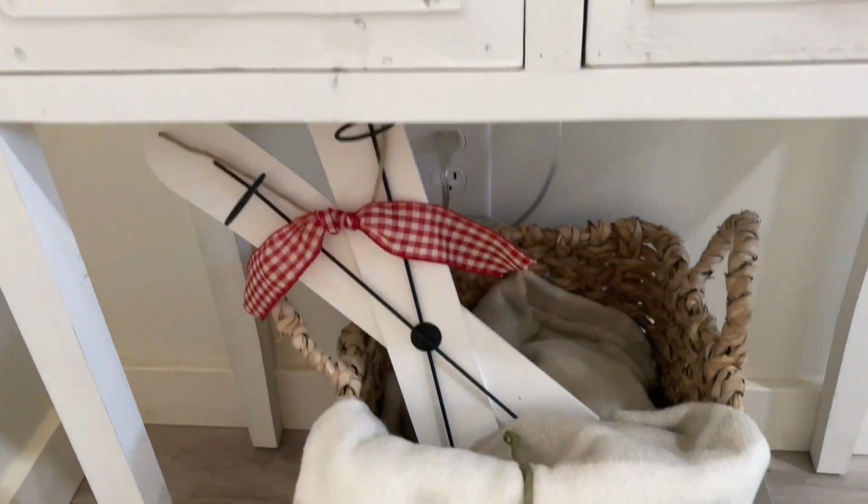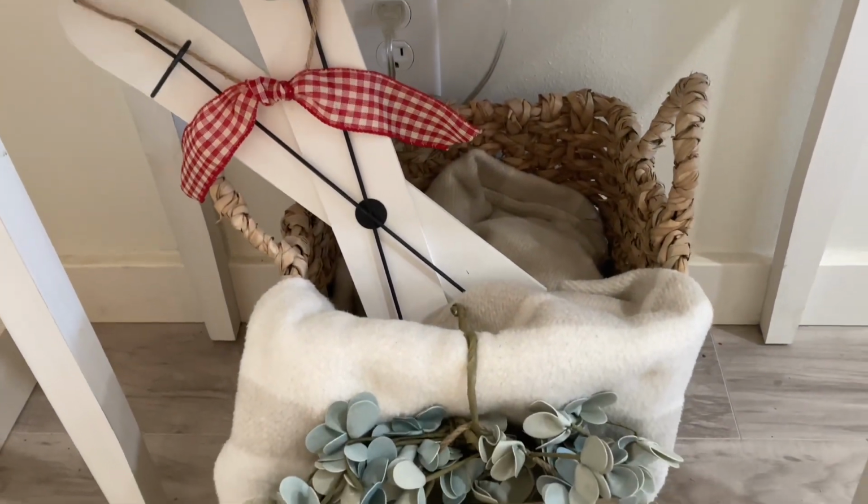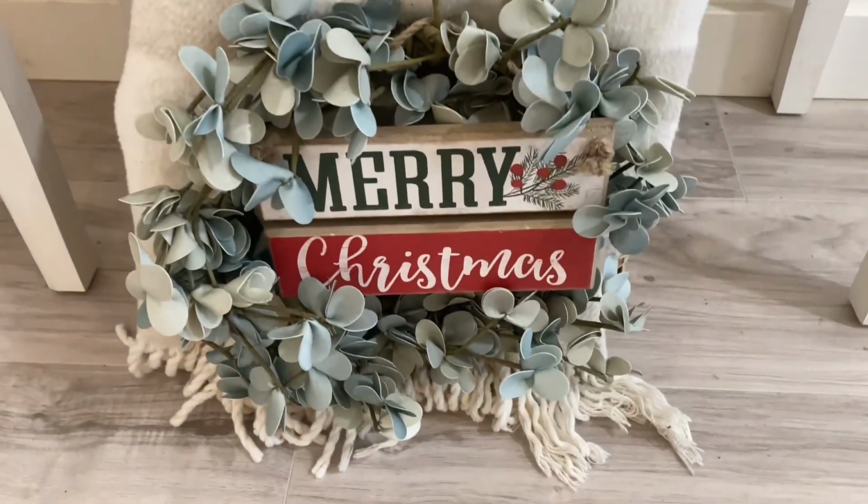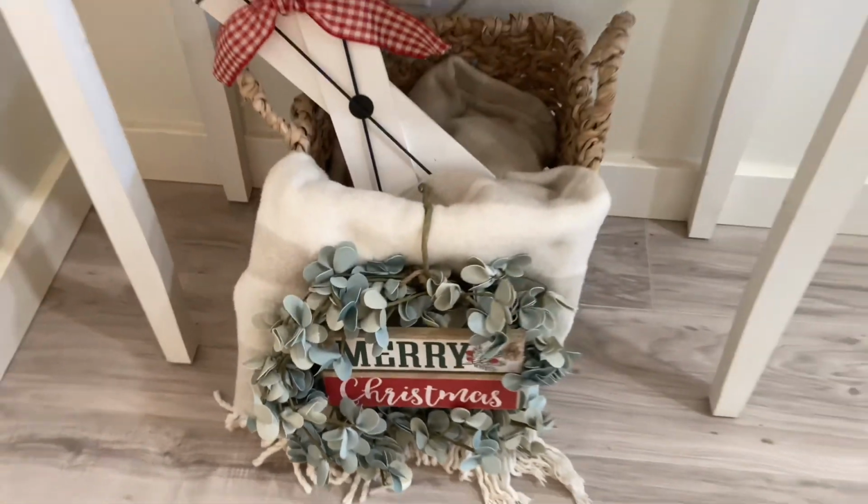And in the basket, just another little set of those skis. And I added a little ribbon to that. That little Merry Christmas sign. And it's just so cute.